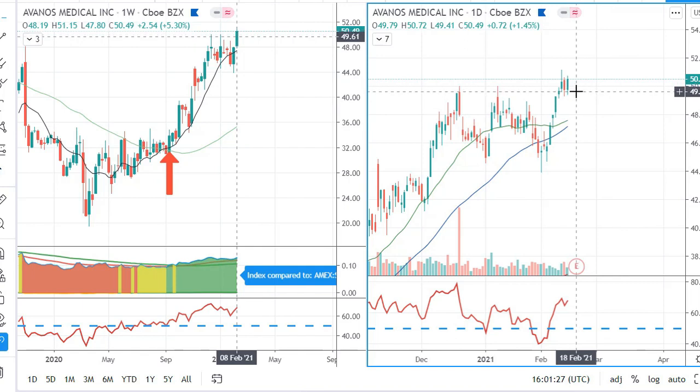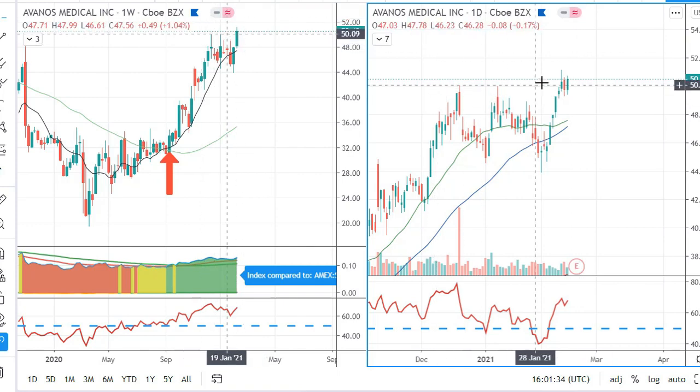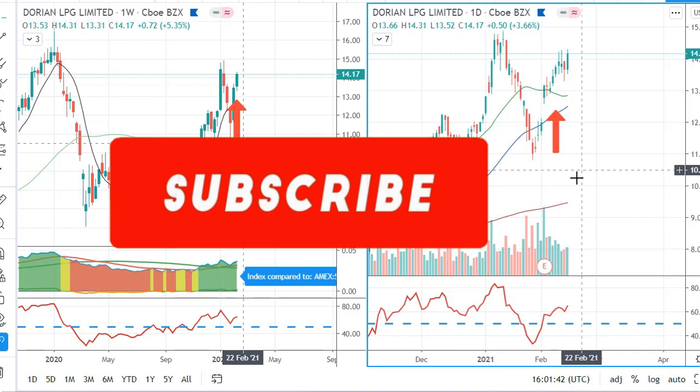I'll give you an update on the portfolio in a month or so, and tomorrow I'll give you some ideas as to which stocks you could enter now that I'm in these. It might be the last one here, Dorian, that will be on my list tomorrow, but I have some other interesting candidates for you as well.